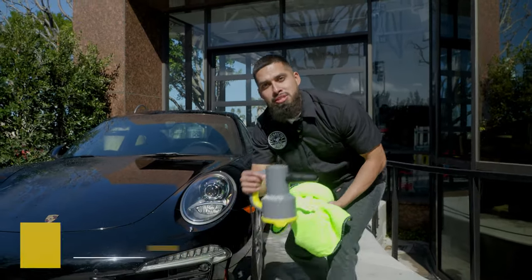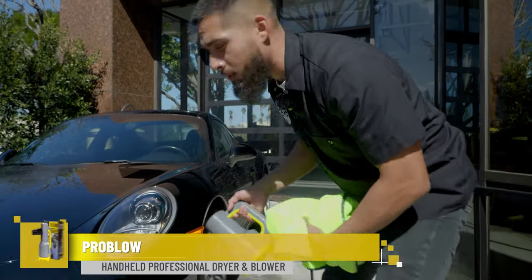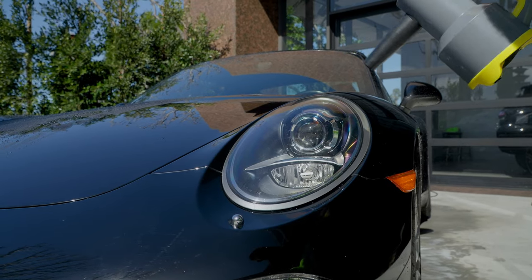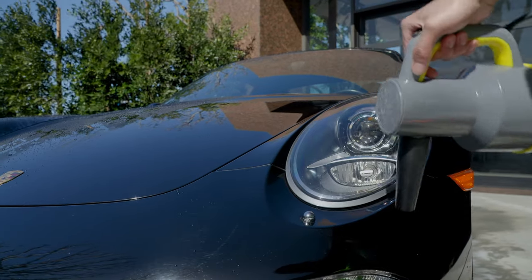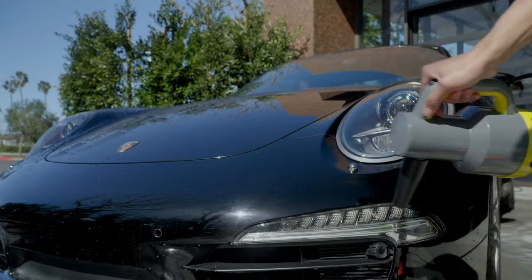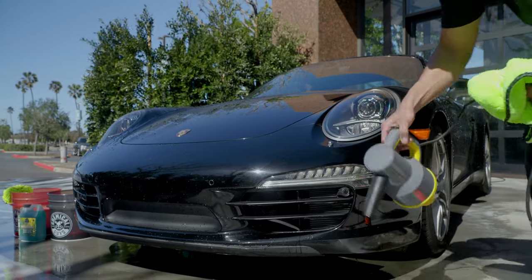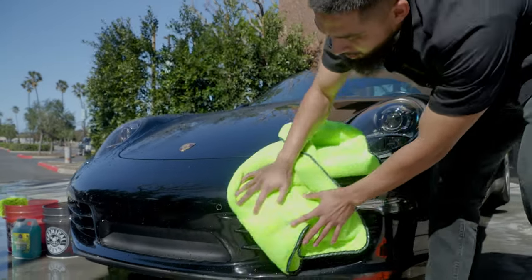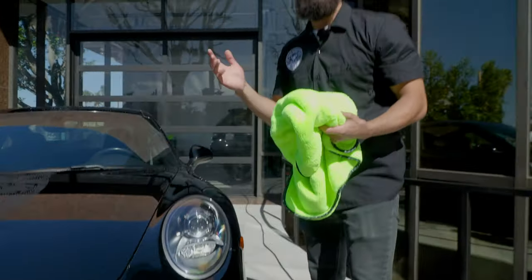And that is by utilizing the Pro Blow. The Pro Blow is an airstream blower that's going to help you remove all water from cracks and crevices. So all you need to do is just turn it on. And by utilizing this duo, it's going to ensure you avoid water streaks or water marks whenever you drive away.